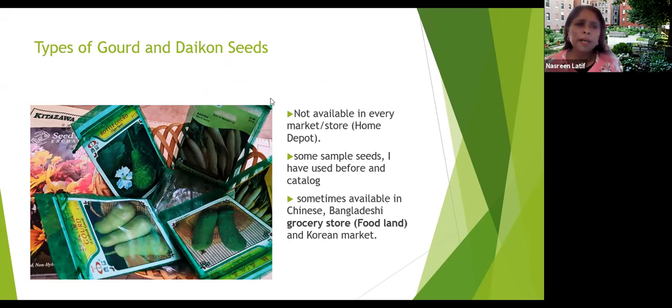So, types of gourd and daikon. Now you can see this is my collection. I don't collect the seed that much. I just try to get seed packets from catalogs. There are 2 catalogs here. This is my international catalog, Kids, and also Seed Savers. This gourd is really from back home. This is another substitute, bottle gourd, calabash gourd, then sponge gourd. There are different types of gourds in my collection. I try to grow them and see how much time they take to get to the fruit and the maturity. Then I have a few varieties of daikon.